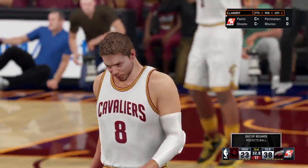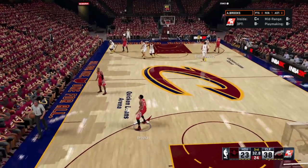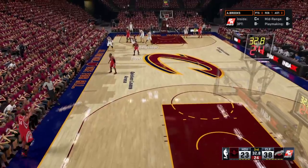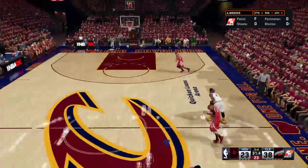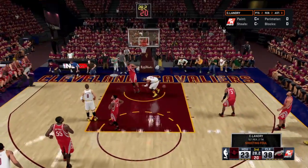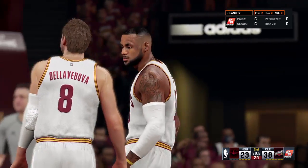No clue where that pass was going. That is a brutal turnover. And it's the Rockets with the ball. 8-second difference between the shot clock and the game clock. And there's the whistle on the shot. Took the foul. Shot misses. He'll be shooting 2.